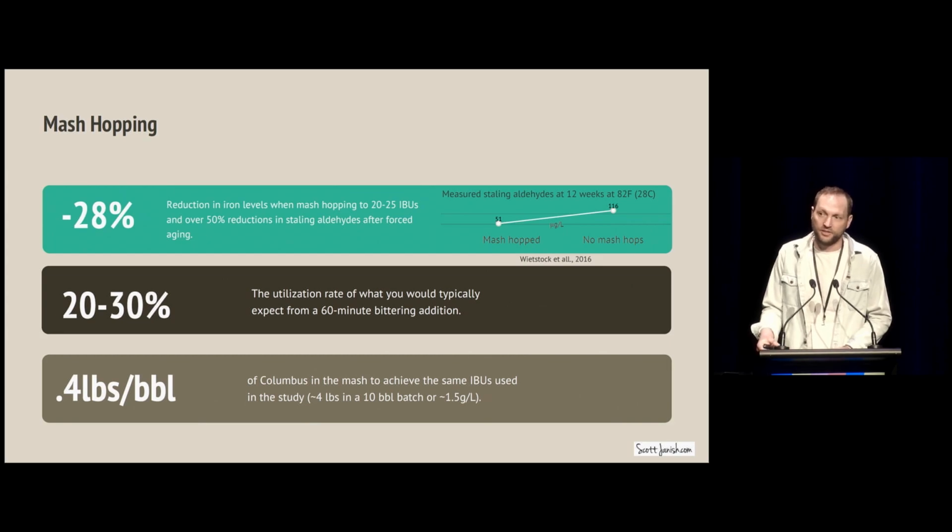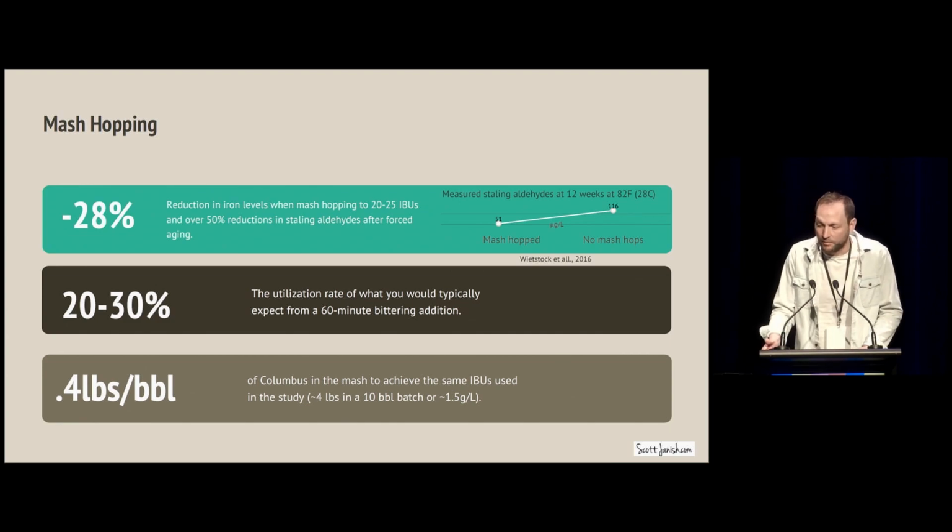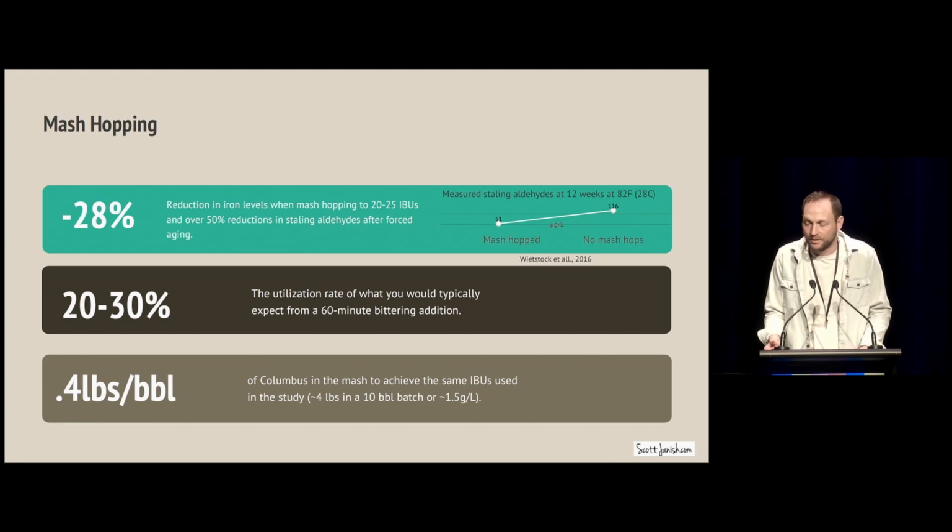And in terms of this paper, how much hops does it actually take to get to that in the mash? It was about 0.4 pounds a barrel. So using Columbus as an example, you would need about 4 pounds in a 10-barrel batch to reach that target. And that's about 1.5 grams a liter in the mash.